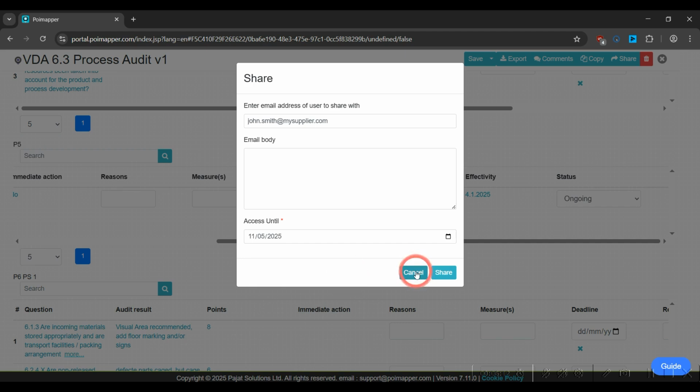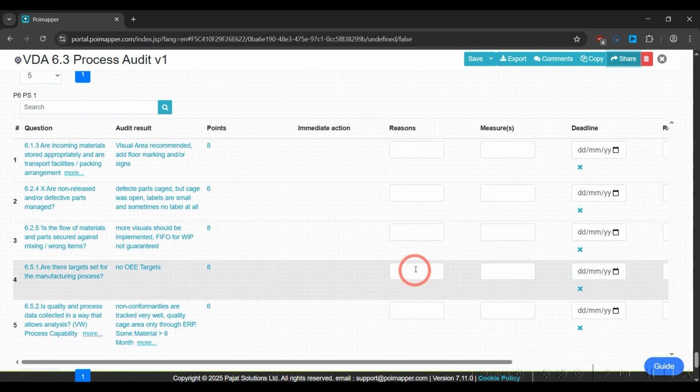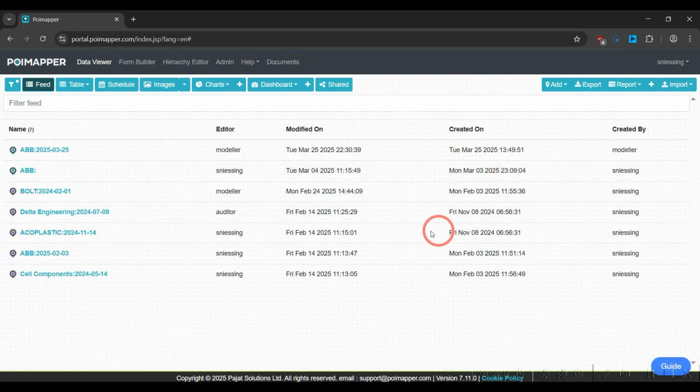Suppliers receive the shared information and can view and edit tables, but not the questions they are not allowed to view or edit. They can edit their information and update action plans, which triggers a notification to the auditor for each change made. For visualizations, users can also create custom charts.